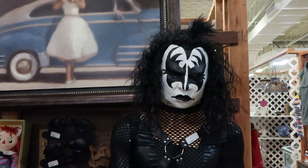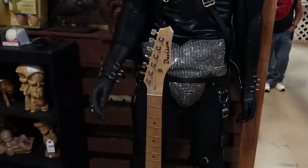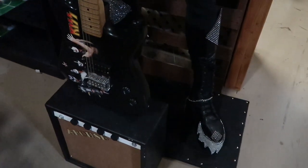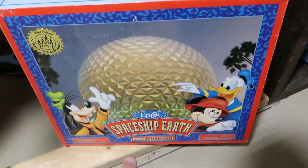I have to show this on our way here. Look at this. It is the Gene Simmons Kiss photo prop right here for $499.99. But it is seriously life size. You even get a Kiss guitar. Look at his boots right there. That's amazing. I was making my way back here to the resort used furniture, but check this out.